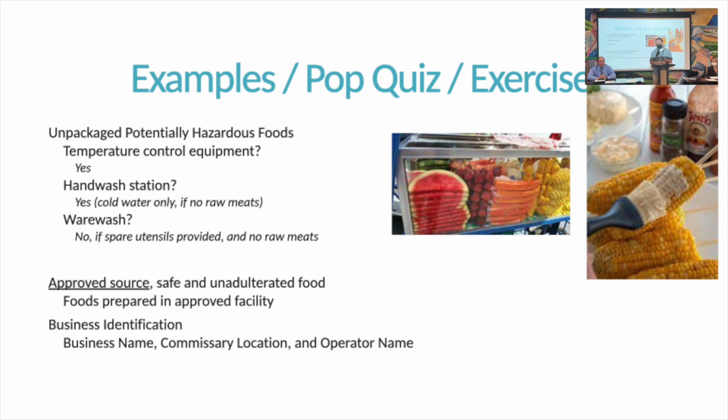Will temperature control be required? The answer is yes. Okay, we do need to have that fridge or that steam table to keep the foods hot or keep the foods cold so that they stay safe.